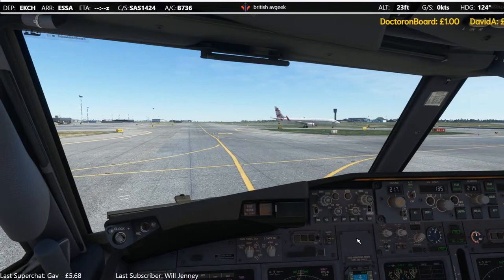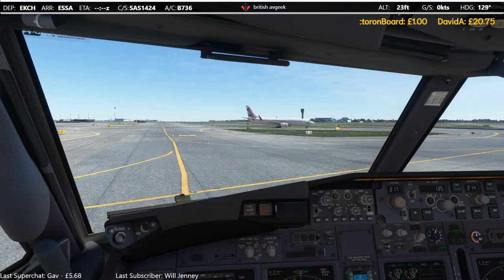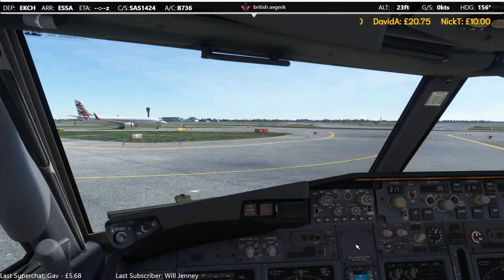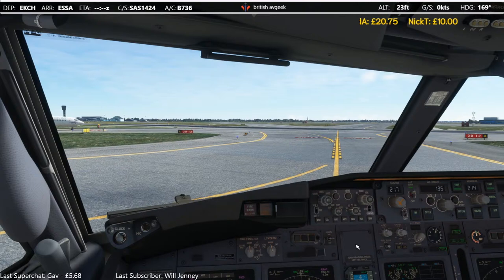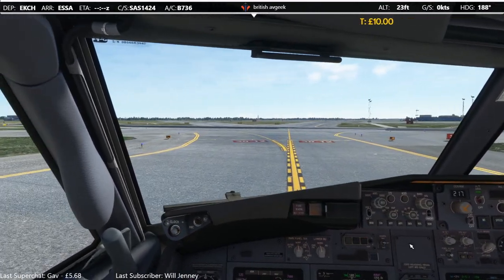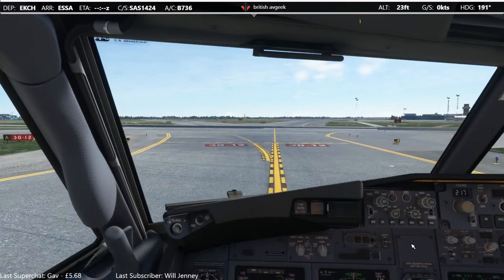We're going to give way to the velocity 738 in front, Scandinavian 1424. Scandinavian 1424, behind him you may continue Alpha 1, runway 22 right, via Alpha, cross 12. Behind the velocity, continue taxi, cross 12, via Alpha, hold Alpha 1, Scandinavian 1424.